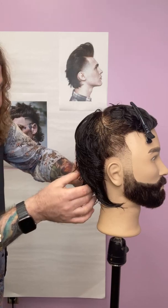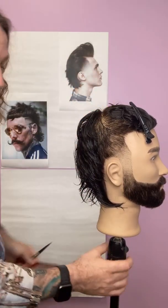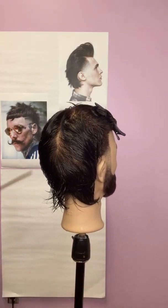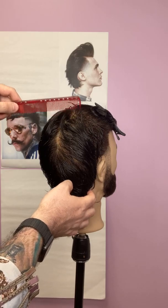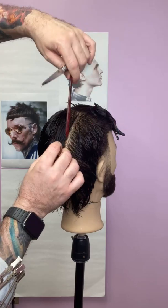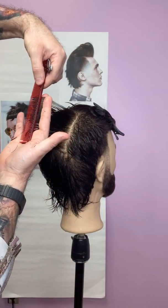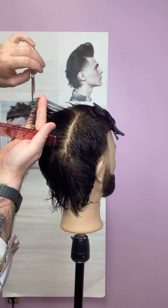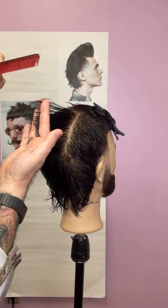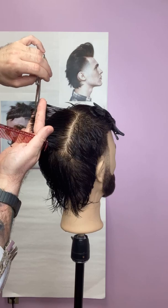Now I'm going to split that down the middle of the back. I'm going to position this a little bit so you can see that right there, maybe a little better. Working to the left, take another vertical parting. Now, we're going to over-direct this to our previous cut section. Picking up my guide there. Over-direct that to the previous cut section.